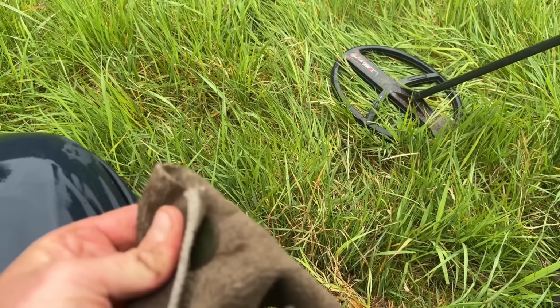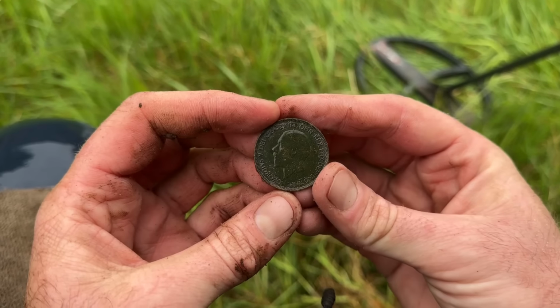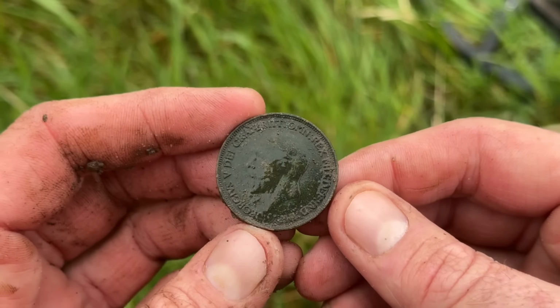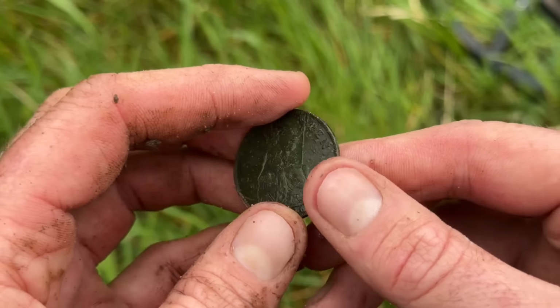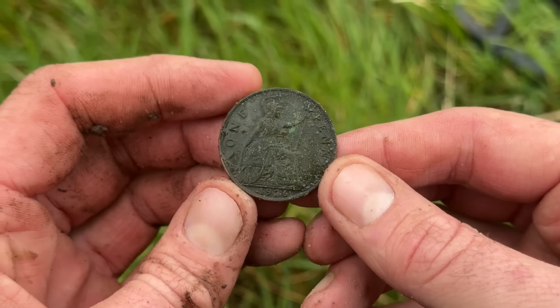Well done, Simon. Here's a lovely looking coin. Look at that. Yeah, very nice. Wow. Beautiful patina. I got a whoop whoop from Simon. There you go, George V, by the grace of God, King of the Britons, Defender of the Faith and Emperor of India. And I was right, it's 1936.